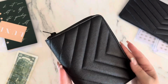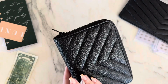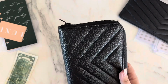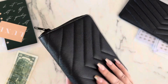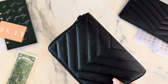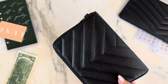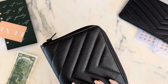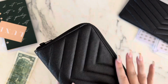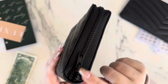And this is the newest binder edition. This pattern, I'm just obsessed with it. I like how it's bigger spacing. We designed it completely how we feel it would function, with a budgeter specifically in mind. And we added a sleek luxe design to it. So it is a zip around, black on black.